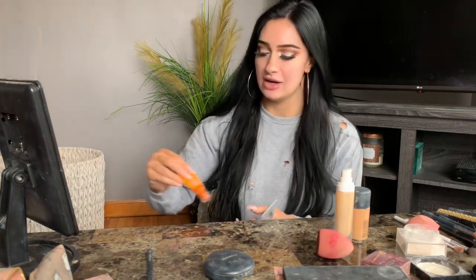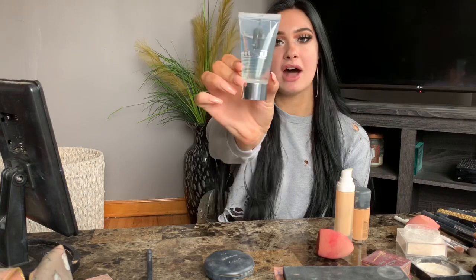I am going to actually start with, usually whenever I start my face off, I always start with skincare. So I use the Clinique Pepstart eye cream, and I really like that. So I put that under my eyes already before I started. And then I also use the Clinique Dramatically Different Hydrating Jelly. So I use that, and then I already put that all over my face.